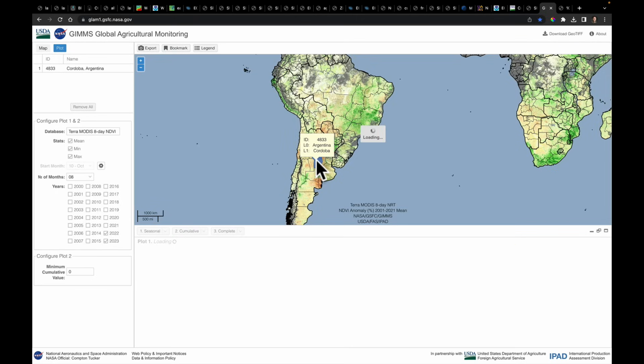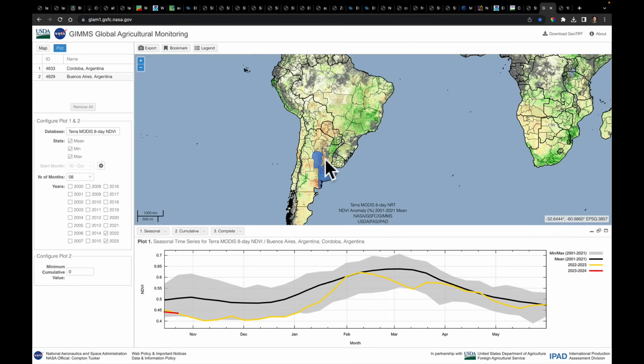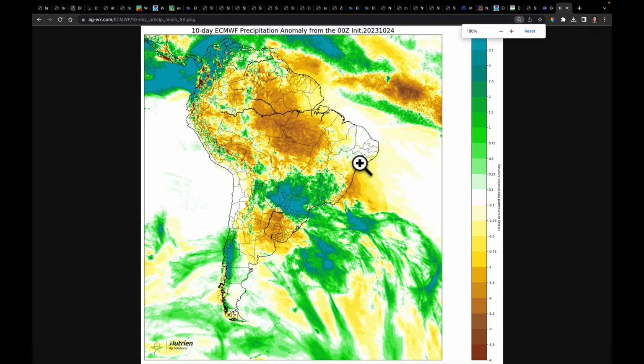I also want to take you down to Cordoba, and they're in the basement here on NDVI. This is a long-standing drought issue, and we can add to this Buenos Aires and Santa Fe. Again, this is way off, and it shows you the 2-year drought. See how this is lining up together? This is a 2-year long drought that's impacting this particular region, and it continues to be problematic because the new forecasts went much drier in that area.